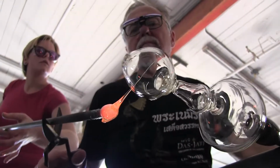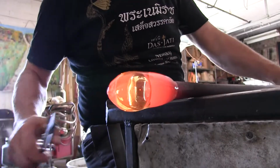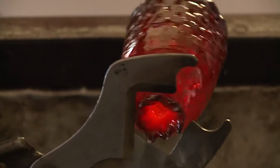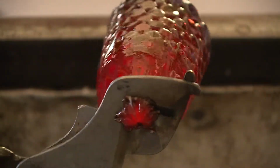I think people are attracted to something that's made like our ancestors. Gathering, heating up, cooling down, and shape-shifting glass on a nearly daily basis, the team will produce hundreds of pieces of art every year. It's about being able to master a skill to make something that you decide to make in a very clear way.